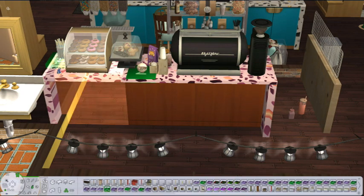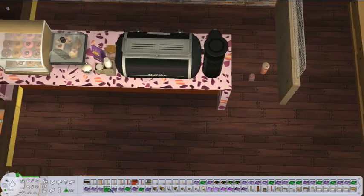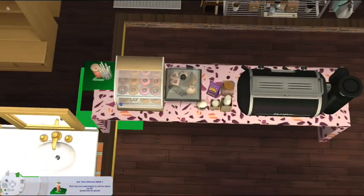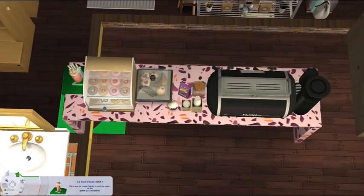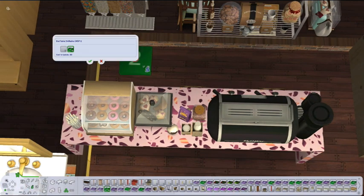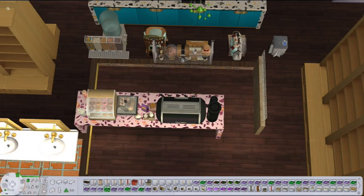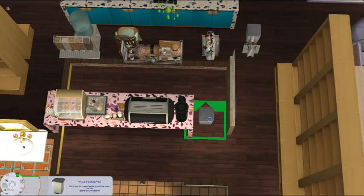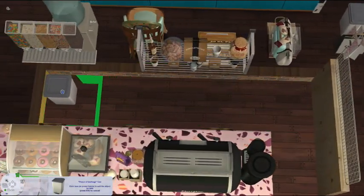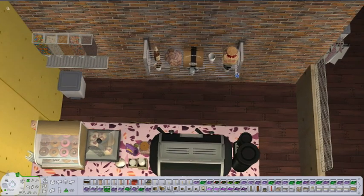I love that little sugar dish, by the way. It's so cute. I also didn't realize this counter naturally cuts through the wall, so I had to fix it. Just trying to place the drink for the barista who's going to be working here, and oh, apparently this is not where I fix it. I do fix it, but not here. Gotta have a little trash can. Here's where I figured it out.